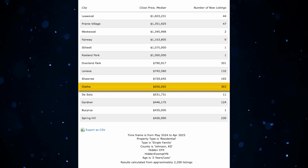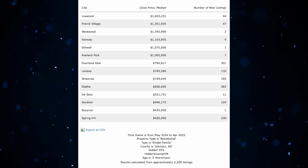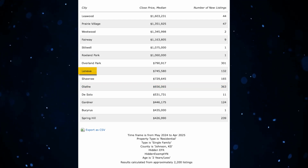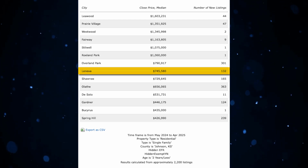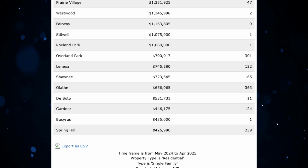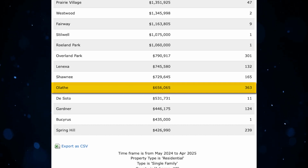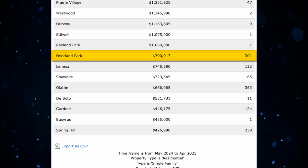Median price of around $656,000 over the last 12 months. If we do that same comparison we did for pre-existing homes, we look at Lenexa to the north, $745,000, so an $80,000 to $90,000 price difference there. If we look at Overland Park, you're at $790,000. So a massive difference, very competitive prices, even when it comes to new construction. But I want to draw your attention to that second column, which is the number of new listings on the market. You can see that Olathe is in the lead at 363. The runner-up would be Overland Park at 301, and this is a big deal.